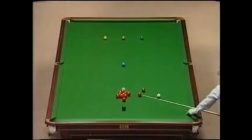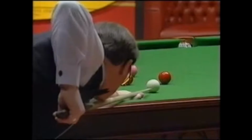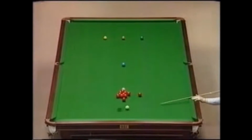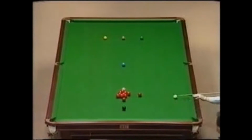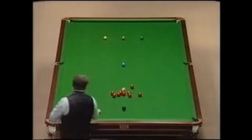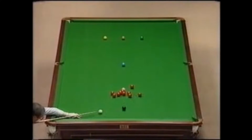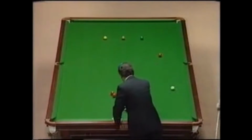20. 21. Well, that wasn't so well played by Dennis. 28. The red at the back of the pack is on for the corner. It would like to have been a little straighter. 29. 36.